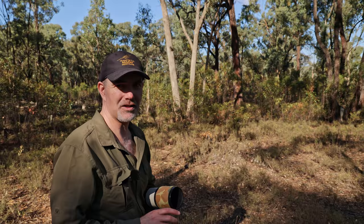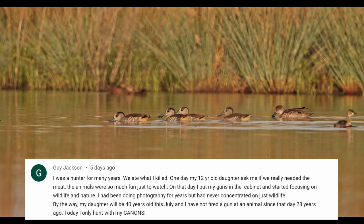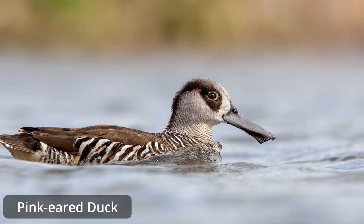And just in regards to the hunting thing, there's a wonderful comment left by Guy Jackson. He said, "I was a hunter for many years. One day my 12-year-old daughter asked me if we really needed the meat. The animals were just so much fun to look at." So from that day on, he put down the gun and picked up a camera. And he said that his daughter's now 40. So in the last 28 years, he's been photographing wildlife instead of killing it.